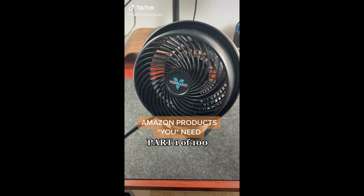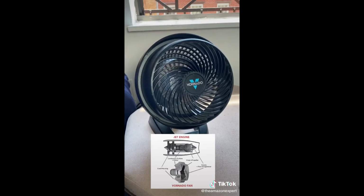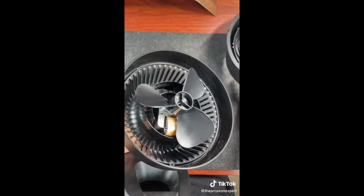This is not a fan. That's because it's actually an air circulator, and it's way better at cooling down your room thanks to its genius design. It's designed after a jet engine from 1945, and so it does something fans can't. See, a basic fan will just push air in front of whatever direction it's facing, that's why they oscillate. But circulators use 4 things fans don't.